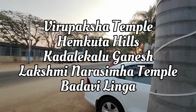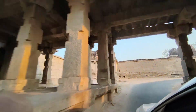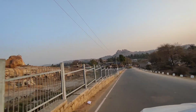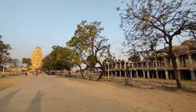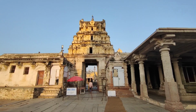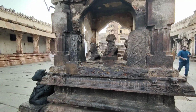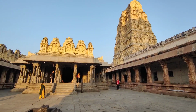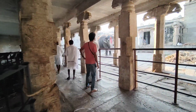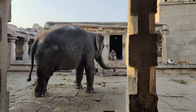Now coming to day 2, we started our journey from around 5 in the morning because our main point was to visit the Virupaksha Temple, and we wanted to go there before having our breakfast. In the morning the weather was very pleasant, and I recommend that you start exploring as early as you can. After parking, this is the Virupaksha Temple, and the vibe and the architecture here were very good. Here you can also meet the resident elephant Lakshmi.